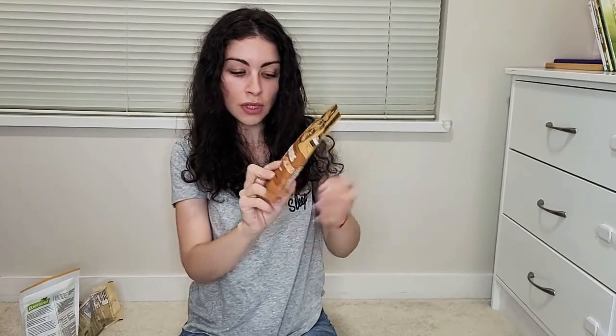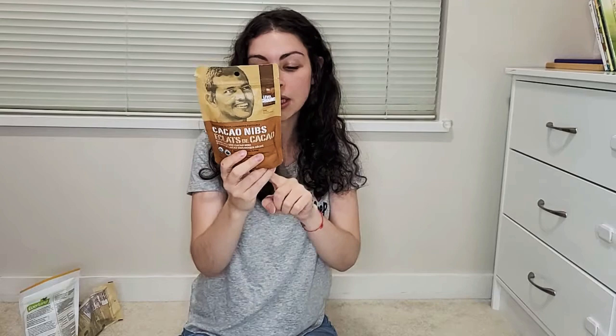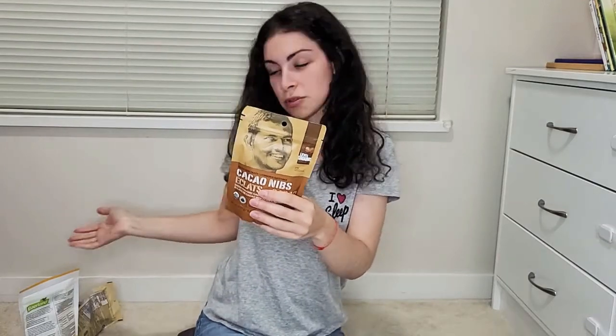Cacao nibs are really high in iron. Had no idea that they're so high in iron. But they are. 2 tablespoons has 30% of your daily intake. So if I have 1 tablespoon of this and a couple tablespoons of all this other stuff, including my other food and my supplement, that's pretty good. So, why not?